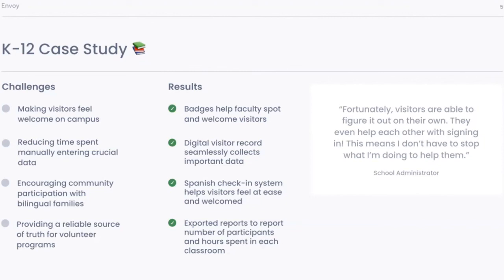But what they don't do is they're not able to track the number of visitors or who else is on site during that time outside of those employees. So that's where our integration comes into play. We're able to automatically grab those visitors. And so if an emergency happens, they're able to send out that notification to everyone who's on site.